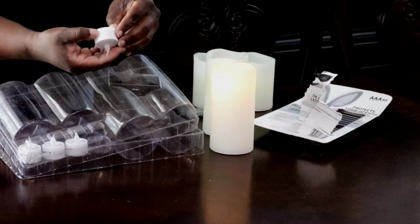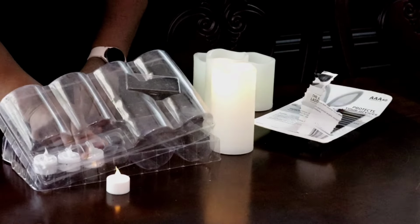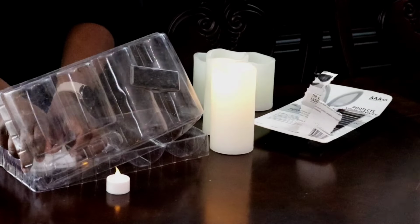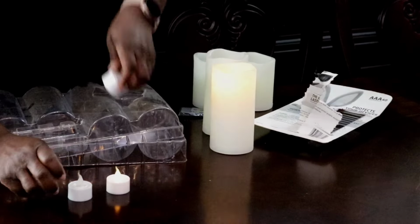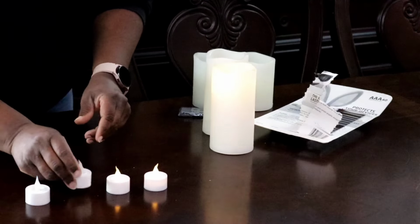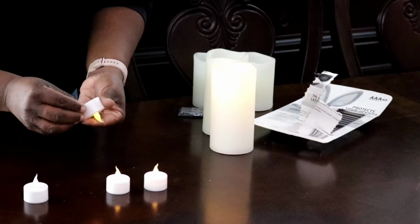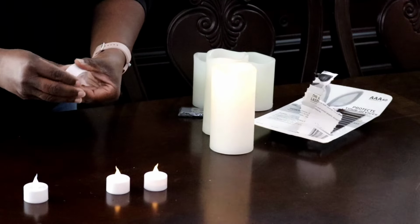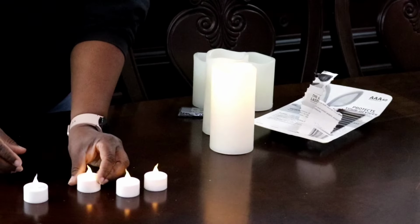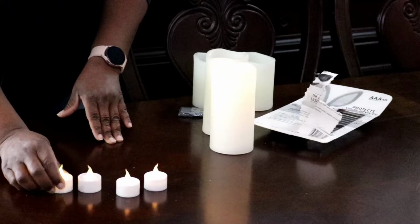And then I also have the little small lights as well that go with this set too. When I buy these, I like to buy them in a set. And then I like to have these set up. It just makes everything a little bit more intimate. There we go. They just kind of flicker about.